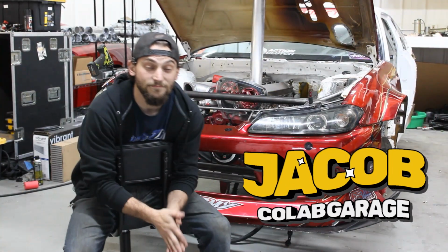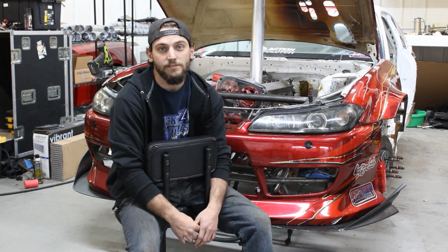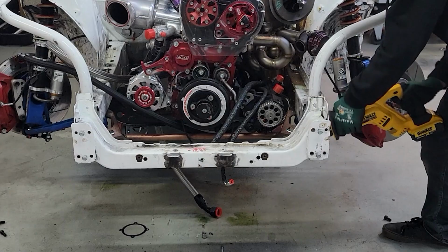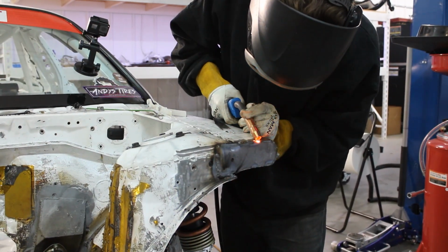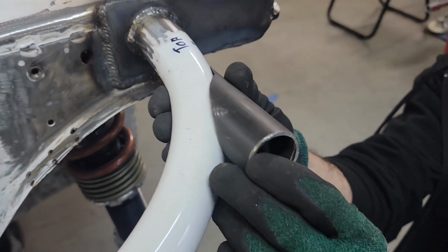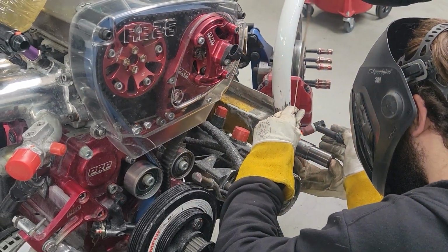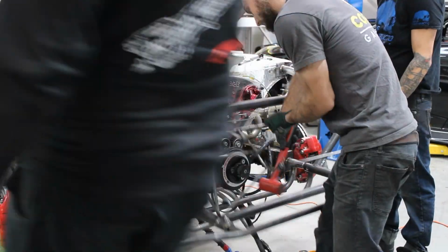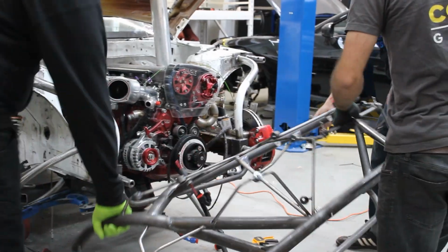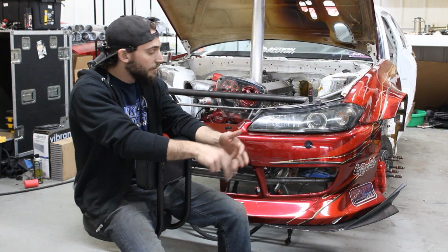What's up, guys? Jacob from Colab. Yes, we cut this S15 to pieces and basically started welding tubing to it. We made these big slugs for receivers. We've got quick pins that you pull, and then with a slight tap of the mallet, the whole front end pops off.